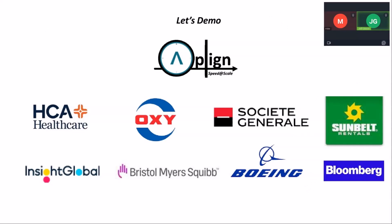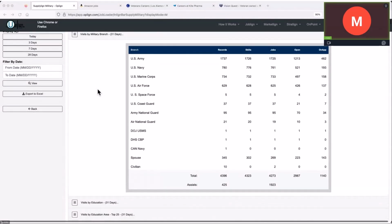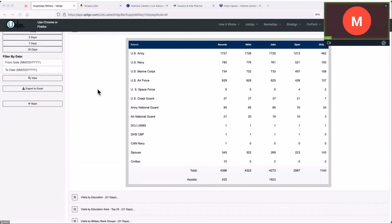All right, let me do my screen share. There it is. All right, so I'm going to go through a few things. It'll be a little bit like a Tarantino movie for the first 5 minutes. Again, because the technology works so differently. But let me start with what you're looking at right now.